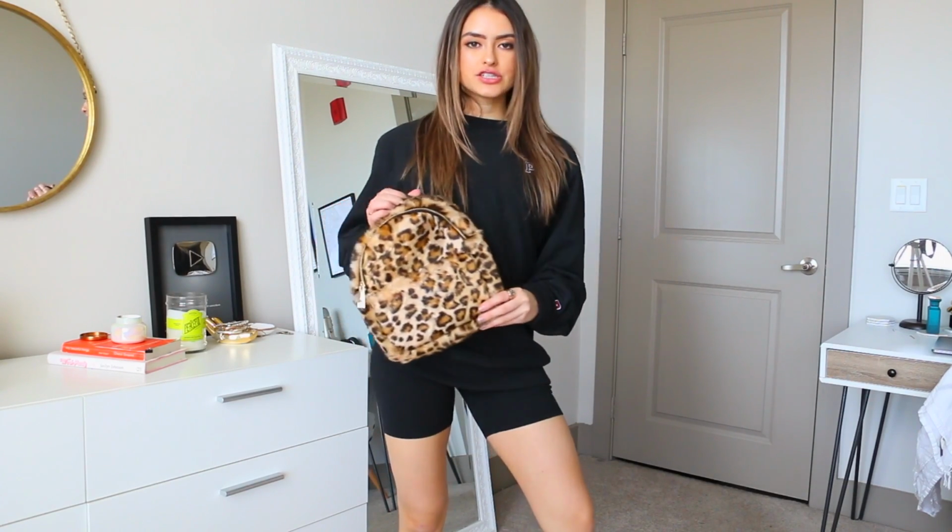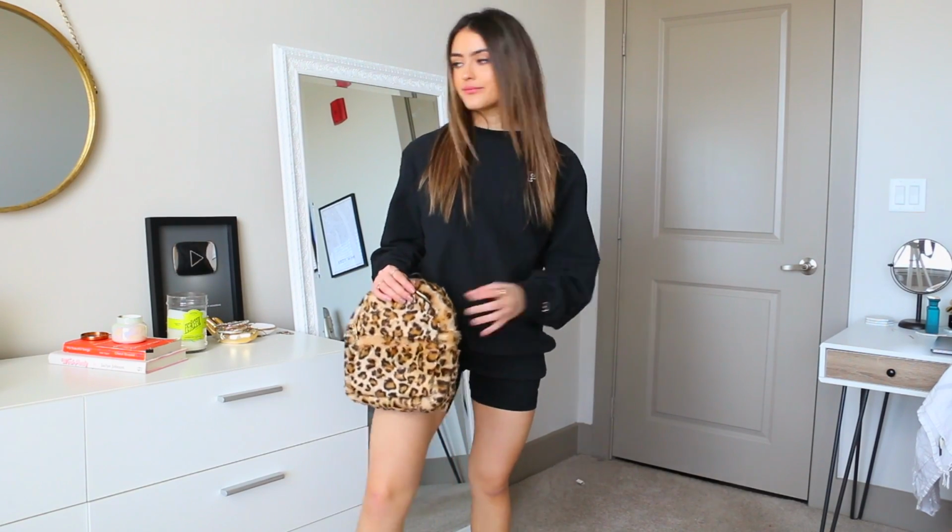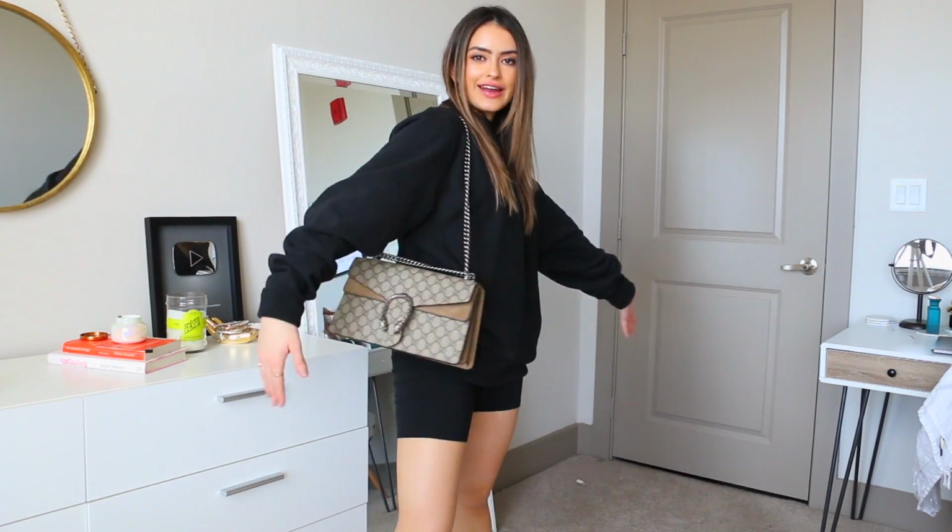You could also wear a cute little mini backpack to accessorize if you want. I feel like this one is really cute and, again, makes it look a little more edgy, but you're still super comfortable. You can even dress it up even more. This might look silly with a nice bag, but I feel like it kind of looks like trendy soccer mom, like a Kim K mom version.